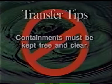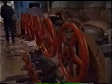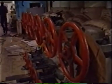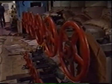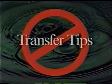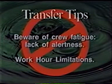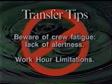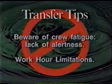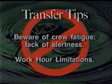Containments must be kept free and clear. A rainwater-filled box will quickly overflow with spilled oil. Below decks, all valves routing oil to tanks must be double-checked for proper distribution of fuel. Beware of crew fatigue. Lack of alertness is a major contributor to accidents. Many ports have established crew work hour limitations in law. Check the local rules.